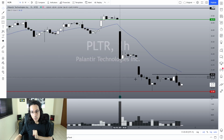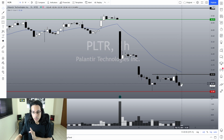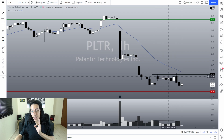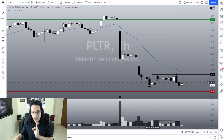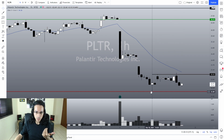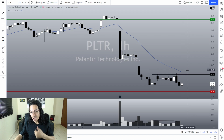Another reaction that could happen is we're going to break the $23.12. If we break it from here, Palantir is going to do a higher high and a higher low. This, if it actually holds over here, is going to be a higher low than the previous low. Okay, I'm so sorry guys. All right, if we break the $23.12, we're going to do a higher high.